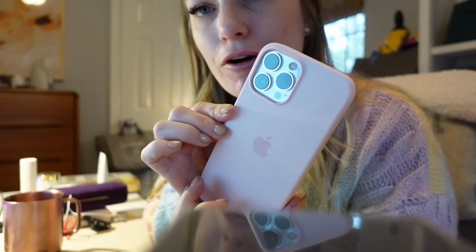Falling off the bone. Overpriced Apple iPhone case. So these are the SoundLink, and I probably need to clean you because I haven't used you in years. Also considering redoing my desk setup a little bit.